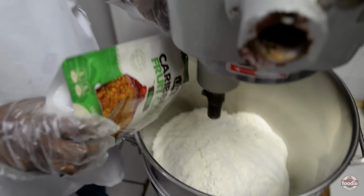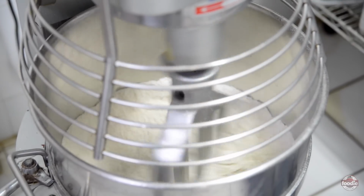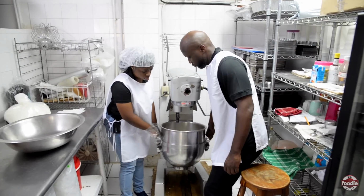So these are spices your grandmother normally used? Yeah. So just about 5 minutes, we leave it to mix up.